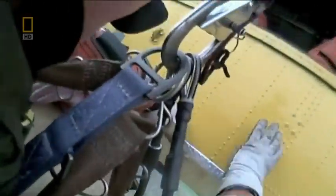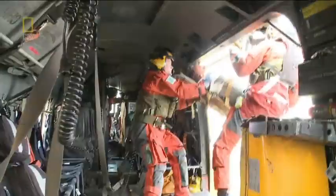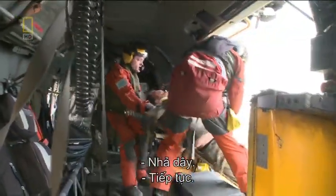Approaching the sill. This is good speed, John. Roger. Top of the arm. Out. Continue.